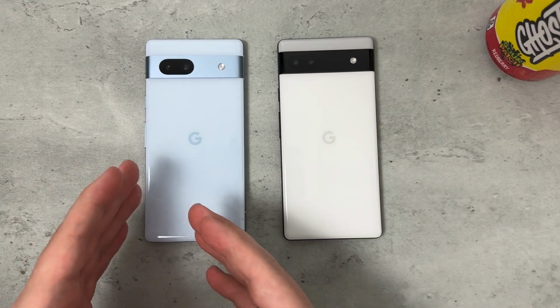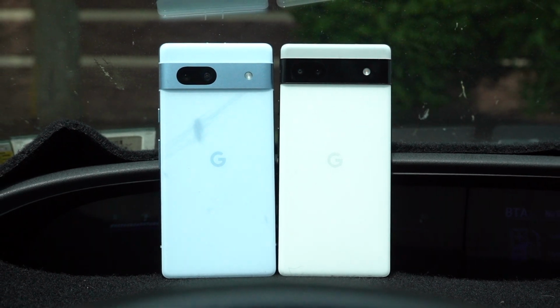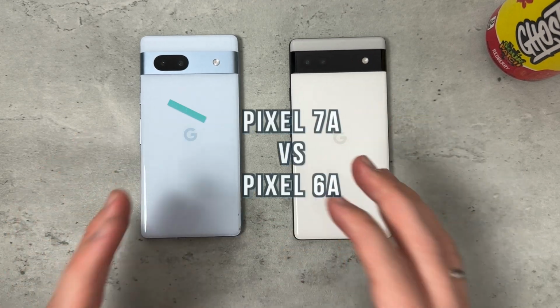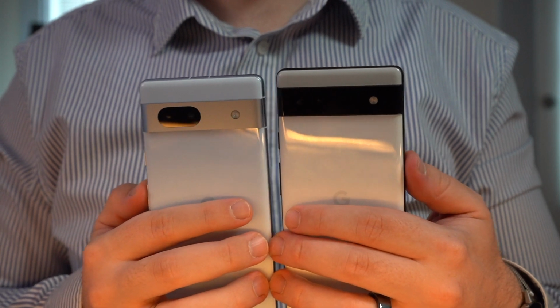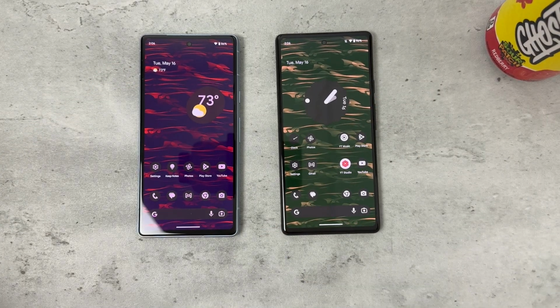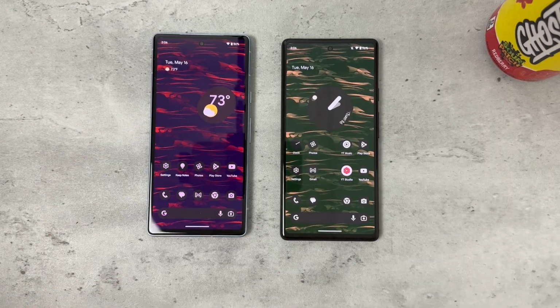So I have right here the Pixel 7a in the C color, and I have the Pixel 6a in the silver gray. It's got a two-tone finish, as you can see right here. And I'm going to compare the two devices and see, is it worth, for example, upgrading from the Pixel 6a to the Pixel 7a, or which one should you get if you're out on the market looking for a new A series device. So without further delay, let's dive right in.